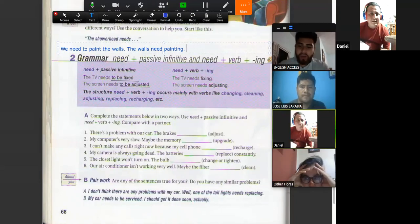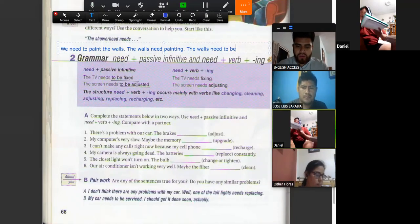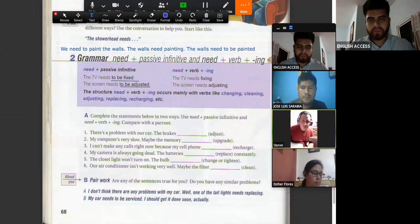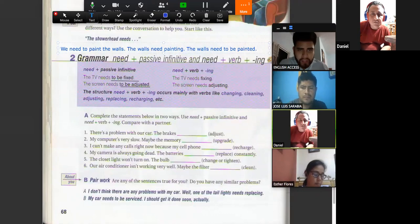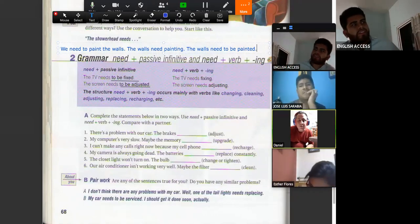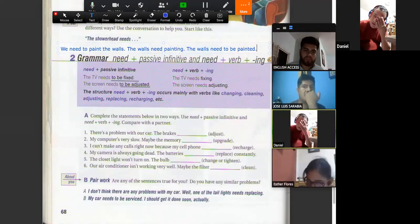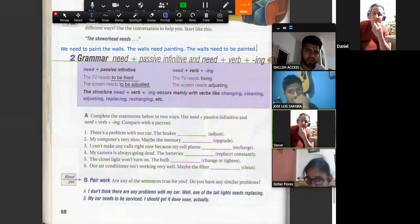Okay. Do they paint in the kitchen? What do you say? To be painting? No? Yeah, that's good too. Or I can say, grandma, the walls need painting. Or the walls need to be painted. Or we need a professional painter. Oh, that's different, Daniel.